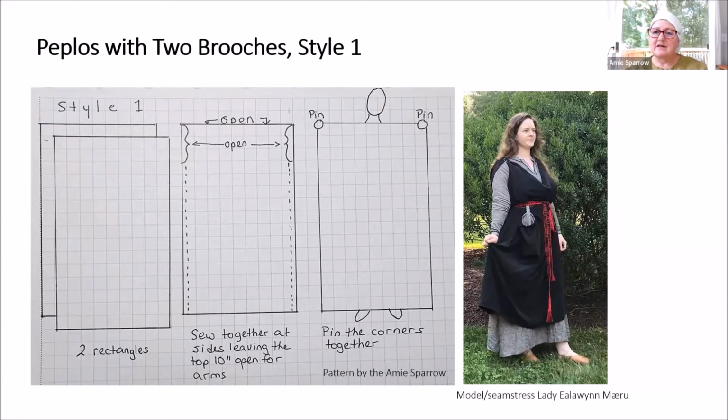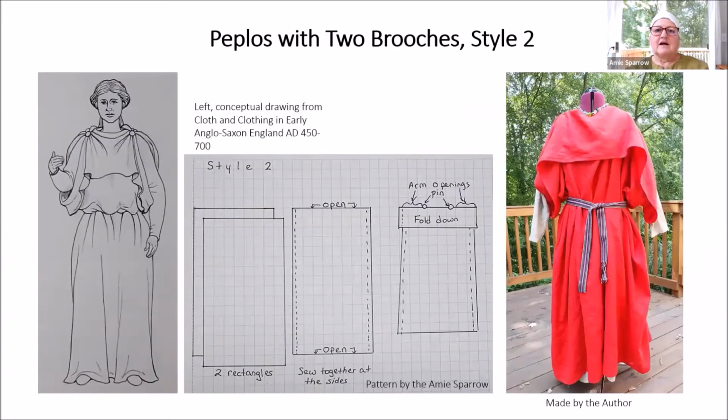See, this is very simple stuff. Something that's a little more complicated is this Peplos style that has the folded over bib in the front and the back. Again, you start with 2 rectangles of fabric. This time you sew them all the way up the sides and you leave the top and the bottom open. Then you fold down the garment at the top. So you've got a fold, as you see in the drawing.